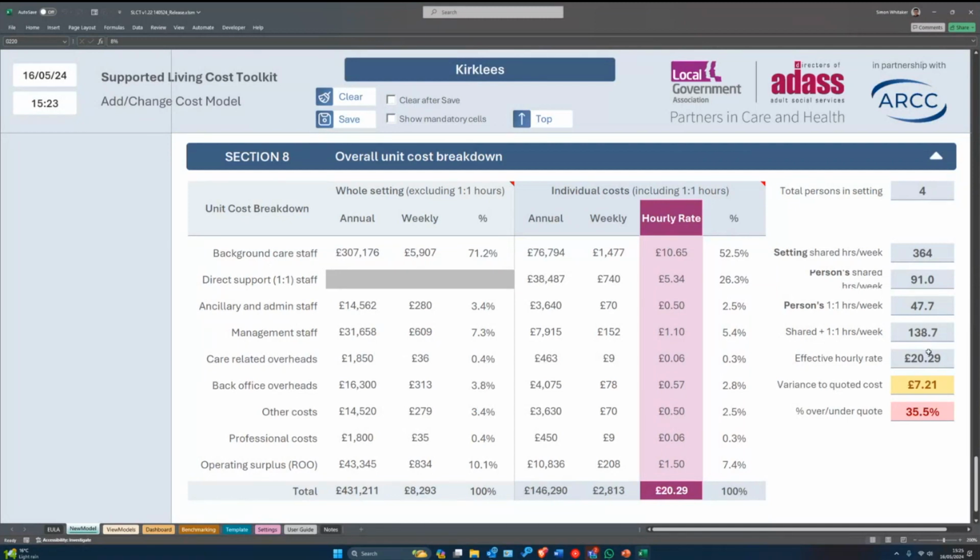You can do it in different ways as well. If you look at the weekly cost, which is 2813, you might break it down as just paying for the 1-to-1 hours with the background hours covered. Then your hourly rate is going to be a lot higher, because you're dividing that number by a smaller number of 1-to-1 hours. But the weekly cost is going to be exactly the same. It's just different ways of breaking it down.